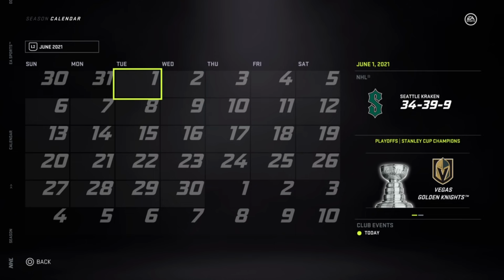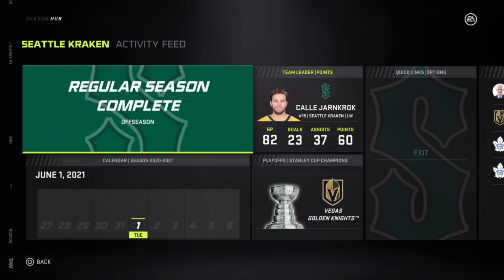But again, we don't really know if he's going to make the NHL first year, and we don't really have the full roster yet. But so far, after the expansion draft, it's a miss for the Seattle Kraken.